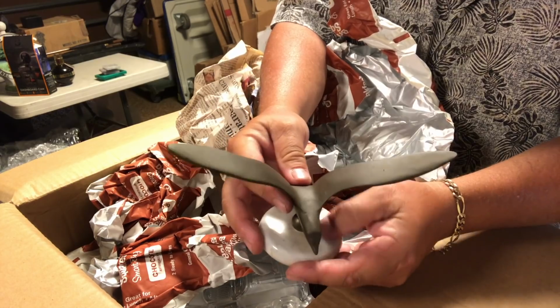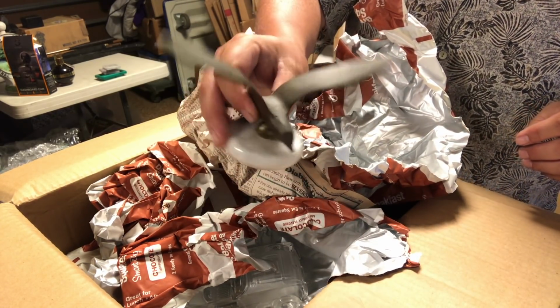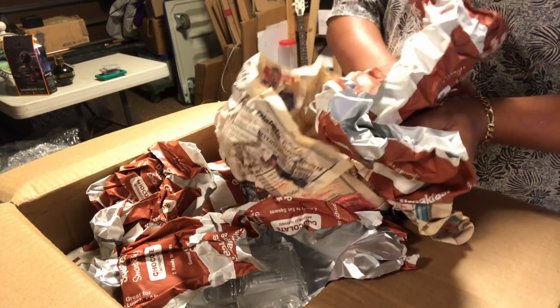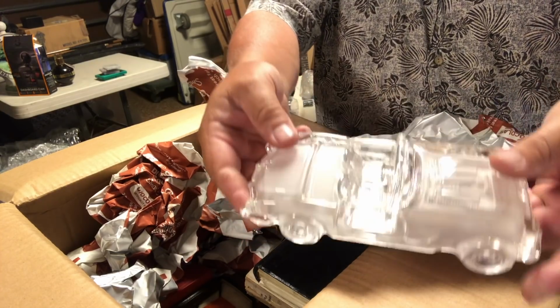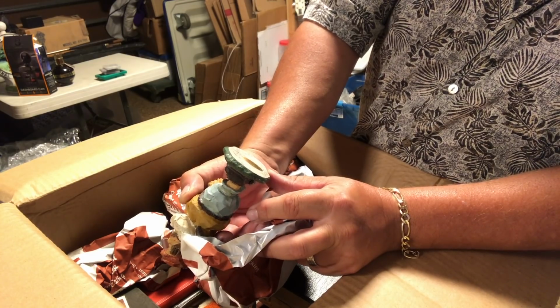That's brass. A little chunk of marble right there. That's a really nice little piece. I'm starting to dig this locker. We got some cool stuff in here. That's kind of nice too. What's that? An old Corvette? Glass. Got some frosted glass on the inside. That's pretty nice. Case collection.